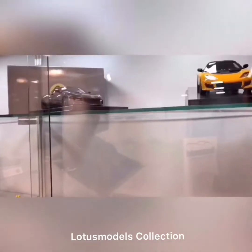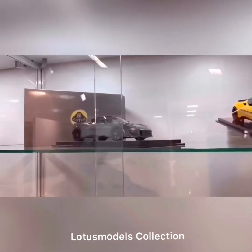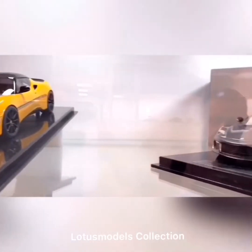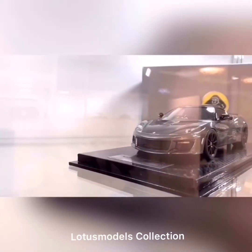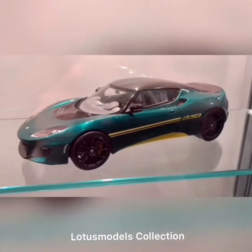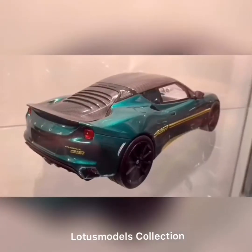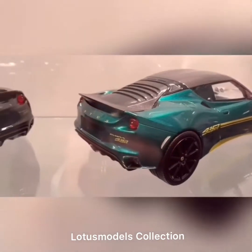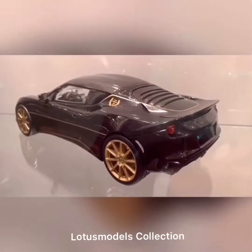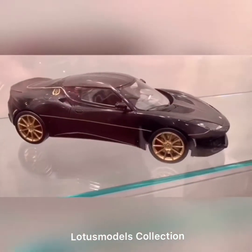Here we are at Tecnomodel, the Italian exclusive car model maker. This is their first ever built Lotus, the Lotus Evora. Introduced back in 2018 at the Spielwarenmesse. It is available in 4 different colors: green, grey, yellow and black, GPS black with gold. It comes in scale 1 to 18. 90 pieces of each color are built. For sale since December 2018. There are a few left. When you want one, order quickly at Tecnomodel or at your local model shop.